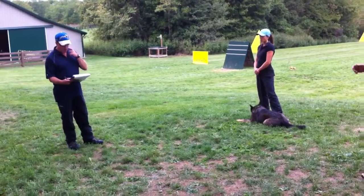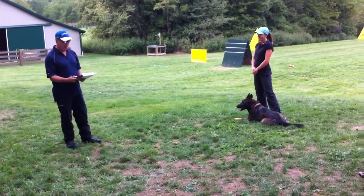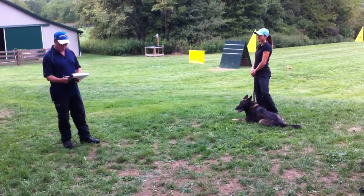Retrieve over the wall. The basic is correct. The throw is good. The climb out is good. The pickup is correct. But then she looks up and sees somebody in the blind, kind of loses her mind and comes around.